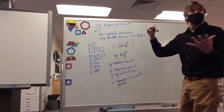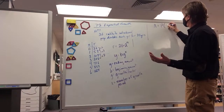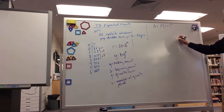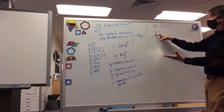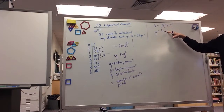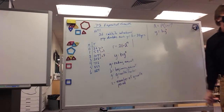The total amount was equal to the principal, the starting amount, multiplied by this, how fast your money would grow, and this is how many times it would grow. So here we have the total amount, the ending amount, the beginning amount, the growth factor, how quickly things get bigger, multiplied by how many times.